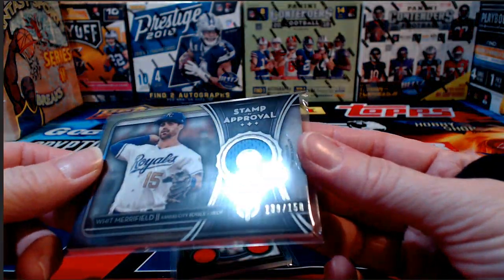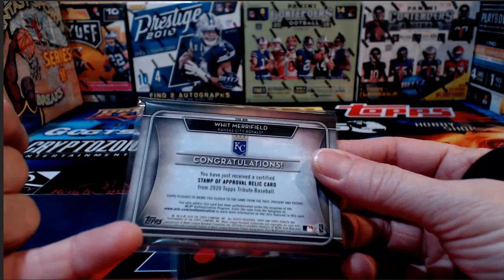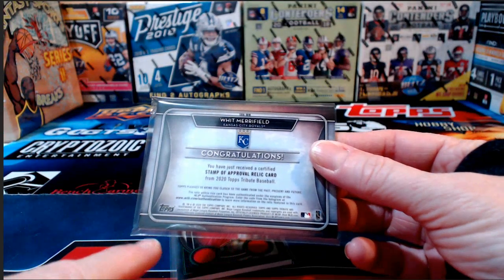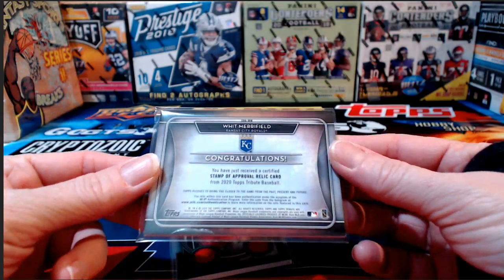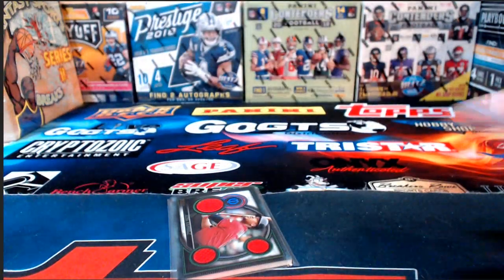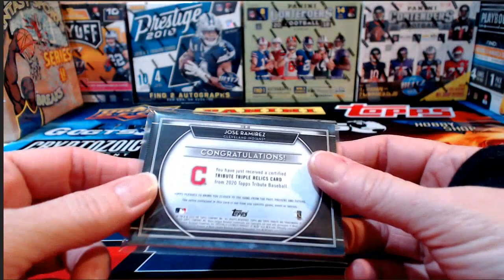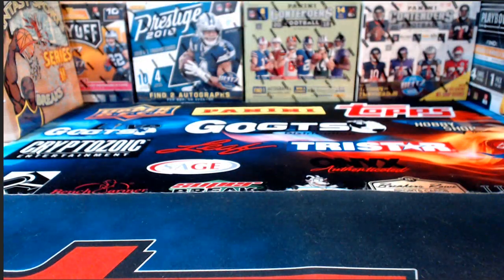And here's a Whit Merrifield relic to 150. That is the one that's got some of that clear coating. You can see it right there, peeled up and coming off the back of that card. And finally, Jose Ramirez to 99 for the Cleveland Indians.